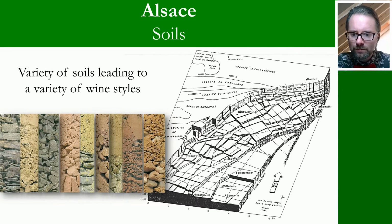Now, at this level, you can be thankful. You don't need to know about all the different types of geology here, the mosaic of terroirs that you can find within Alsace. But you do need to realize that it really has had a dramatic geological history. And as a consequence, there is a real great variety of soils in the foothills. Now, I'm trying to show you that here.